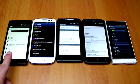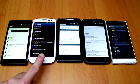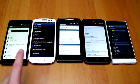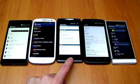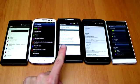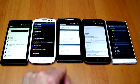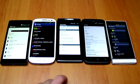Over here you get 16 gigabytes of onboard storage plus a micro SD card slot. The same here with this Galaxy S. Of course, you can go higher depending on the price you pay, up to 64 gigabytes with this. Over here, the device is rated at 16 gig of onboard storage plus micro SD card slot, but you only actually get 8 gig of usable space because a fair bit of that is dedicated to apps and a whole bunch of other stuff.